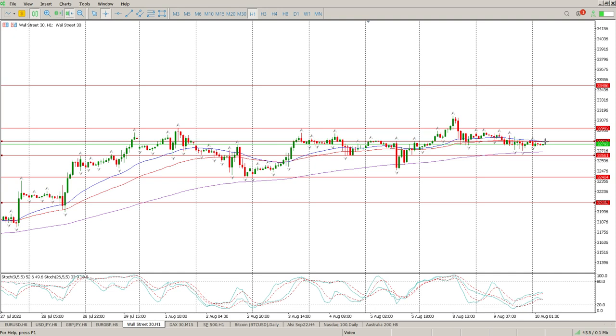Let me just get this. It's 140 points to the upside, 140 points to the downside, if you look at 32,983 and you look at 32,661. That is just sideways price action. So the wise thing to do is wait for the break of 32,983 before trading this to the upside. That's my view today.